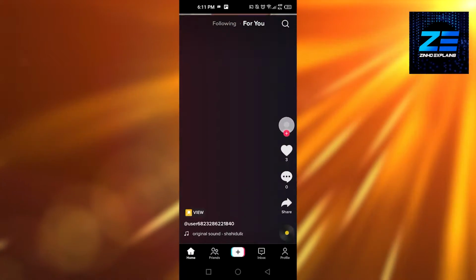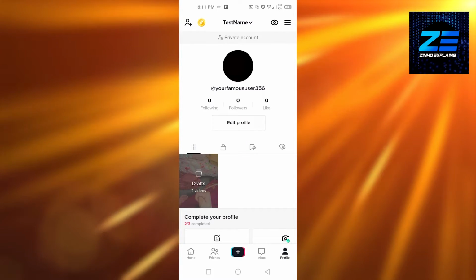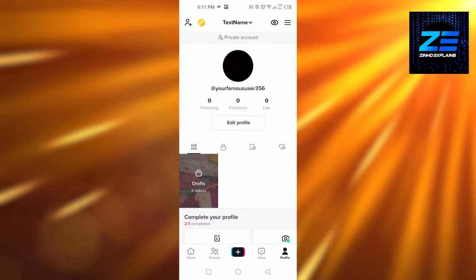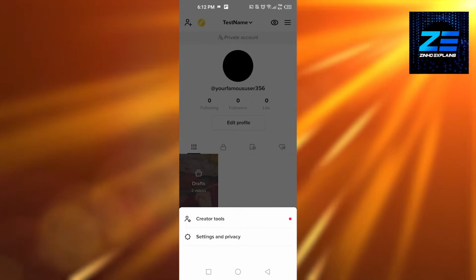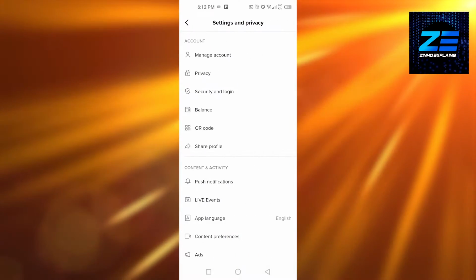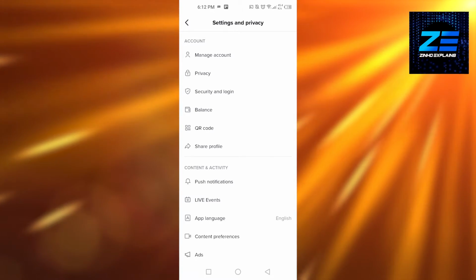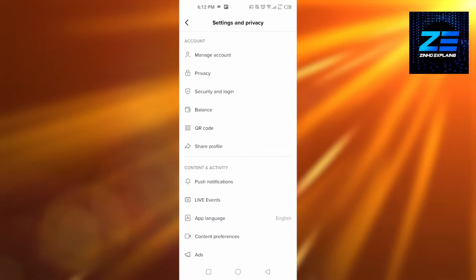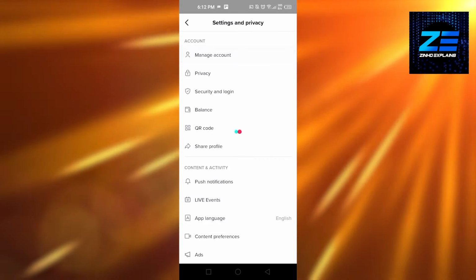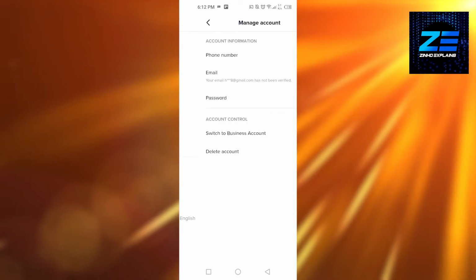All you need to do is have a business account. So you can just go to your profile right here on TikTok and then click on these three lines at the top right corner. And then we have settings and privacy. So if you want to get verified, the first thing you require is a business account, an account which is public. So if you have a private account, then make sure to simply go to manage account and make your account business or make it public.